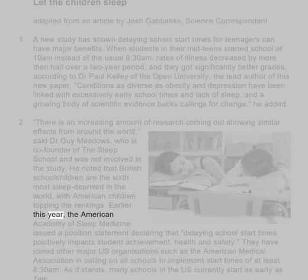Earlier this year, the American Academy of Sleep Medicine issued a position statement declaring that delaying school start times positively impacts student achievement, health, and safety. They have joined other major U.S. organizations, such as the American Medical Association, in calling on all schools to implement start times of at least 8:30 a.m. As it stands, many schools in the U.S. currently start as early as 7 a.m.